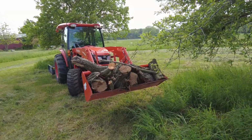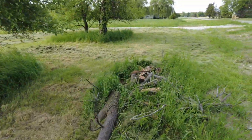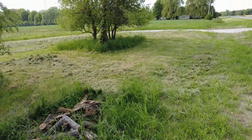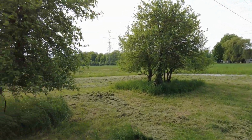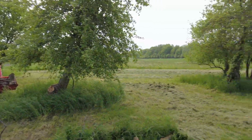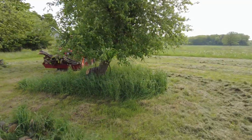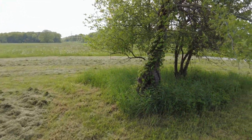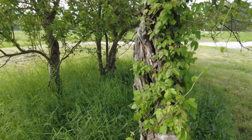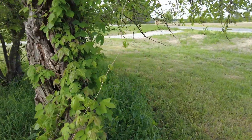Alright, so there's the first load of wood from these apple trees out here. Probably one more bucket full, I'll be able to get it all cleaned. But yeah, these trees kind of took a beating over the winter. So I came out here and trimmed them up a little bit. Got some broken branches and like half of this one broke off. But this one here, I should probably just put it out of its misery. But it's almost kind of interesting to see it's even still alive.